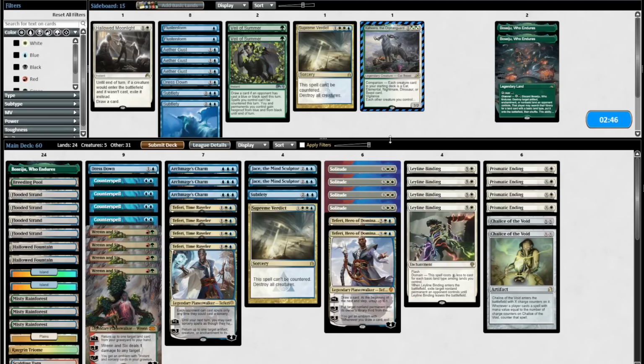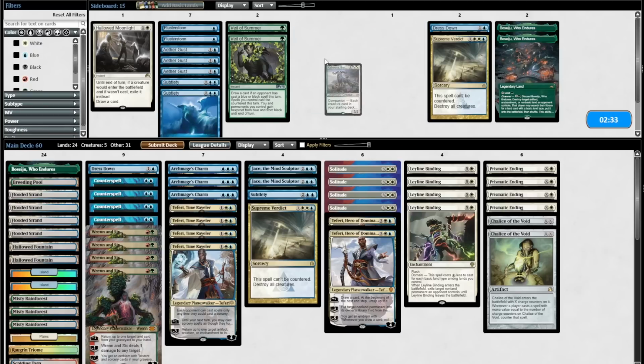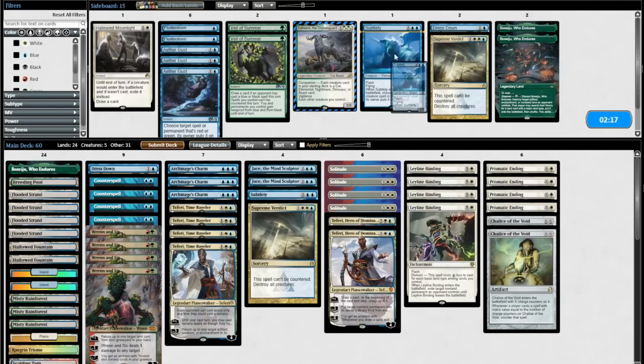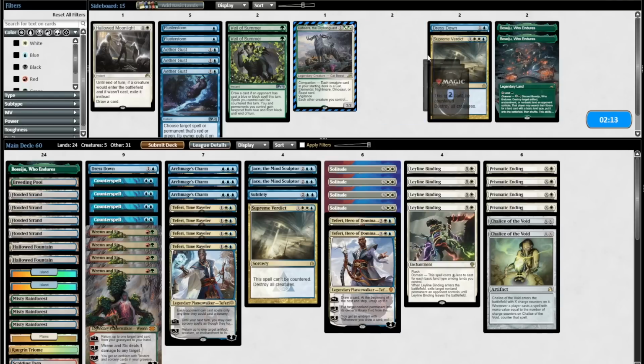Boseiju versus the Urza Saga deck. Is that where I want to be? I definitely want my other Dress Down in. Supreme Verdict seems good too. Hallowed Moonlight can steal things from an Urza Saga or a Sokenzan activation, but I don't even know if that's actually good. Subtlety hits WRENN, and there are a lot of creatures in this deck, actually.